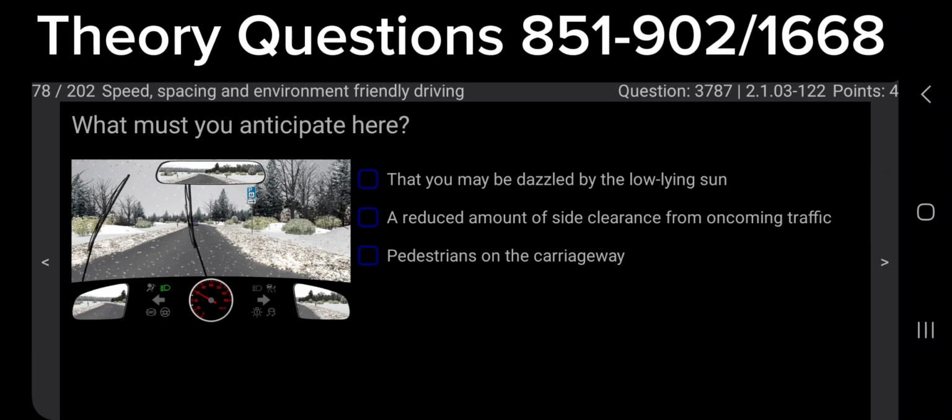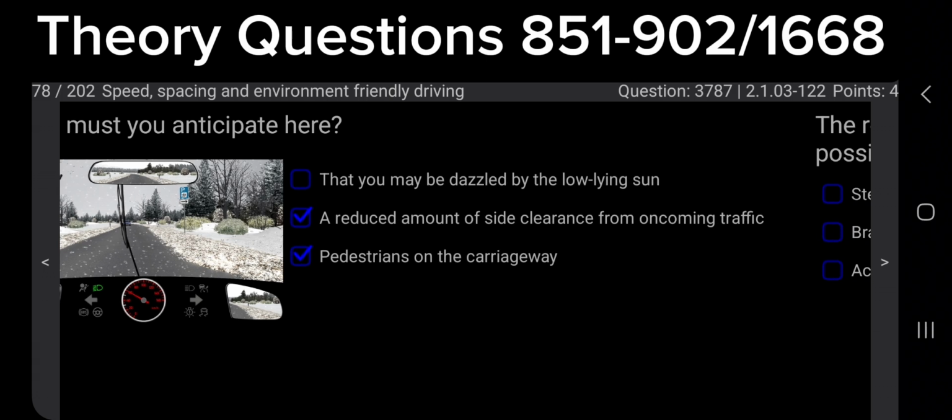What must you anticipate here? That you may be dazzled by the low-lying sun. A reduced amount of side clearance from oncoming traffic. Pedestrians on the carriageway.